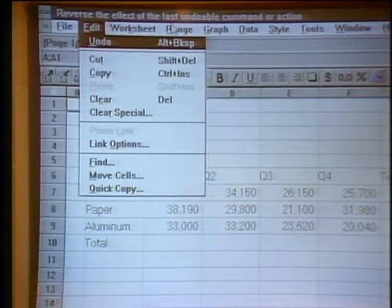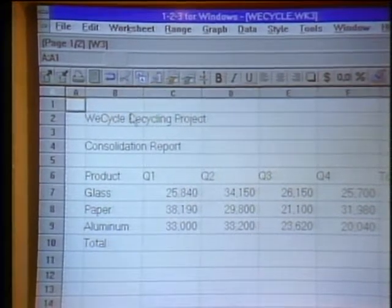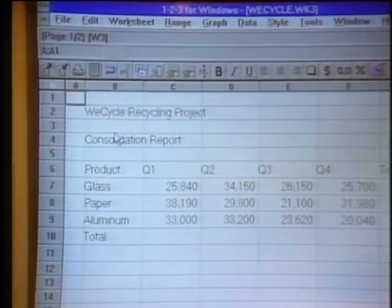Primarily, we've done that through designing a menu choice, working with customers. And also customers have said to make 123 for Windows better, make it really exploit the Windows environment. All right, show us what it does.